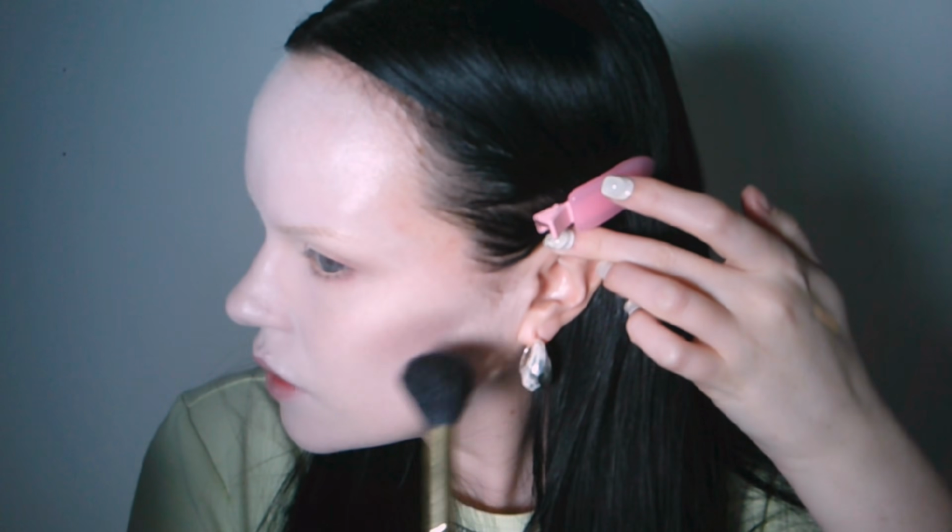I want to add some contour, and I'm going to use Next Chapter. This is going to look quite ghoulish, I think, on me because of my dark hair, but nothing wrong with that at all. Oh shit, I think there's some blush on this. Oh, it's fine. I don't take pictures on that side anyway.